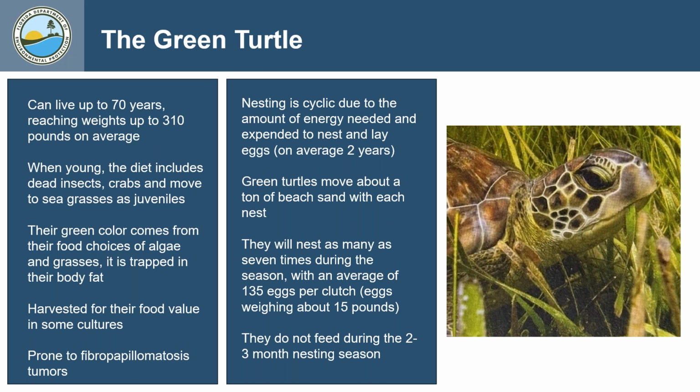Their green color, as I said, comes from their food choices of algae and grasses, and it's trapped in their body fat. They were basically harvested for their food value in some cultures, and they're prone to tumors. I'm going to say this, and hopefully I get it right, fibropapillomatosis, and those tumors can be removed if the turtle is captured and cared for in the correct hospital setting.